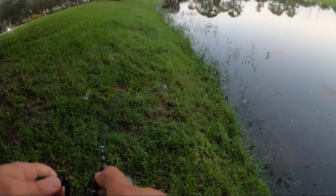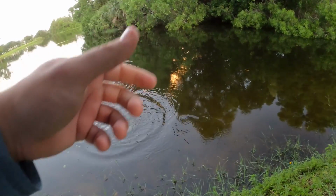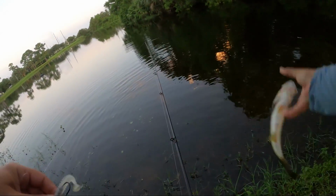Oh, there's a fish. Clapped it. I just picked up a small little swim bait right there and was ripping it super quick. Let's start the morning. Move us in the right direction. Feels good to just swing into a fish, you know?